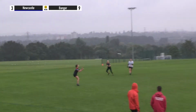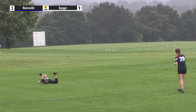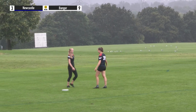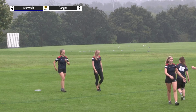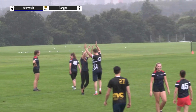Into the middle. Hammer over the top. Wide open receivers in the back of the end zone. Oh. But well recovered. That looked like it was about to be a complete disaster, but Newcastle find multiple receivers in acres of space and punch in their 4th point of the game.